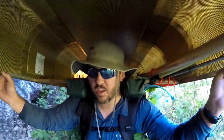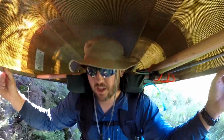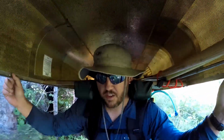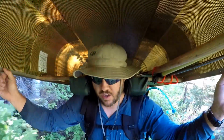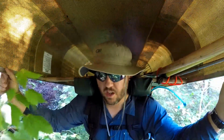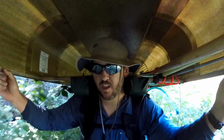Some brush. This is a workout, some strength training going on. Canoes aren't too bad. These are all Kevlar, so I think they were 42 pounds, which is a lot by itself, I guess. But it's comfortable with these shoulder pads.